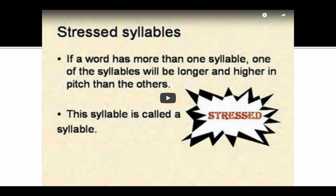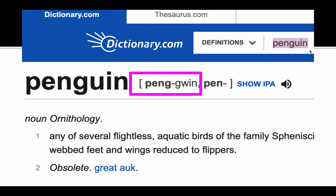Okay, so you could see there that when a syllable is higher pitched and it takes you longer to say, that makes it a stressed syllable. So you could figure this out on your own by speaking slowly and paying attention to the stress. If you're someone like me, for whom that was very difficult to learn, and it's still something I want to double check all the time, then you can look it up in a dictionary.